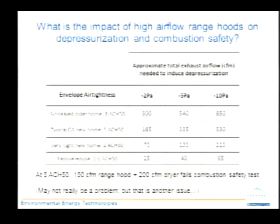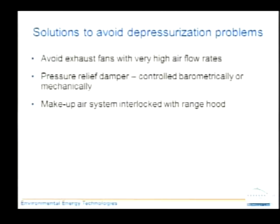These are numbers that go along with it. I'm going to actually get away from the numbers because I don't want to go through that in detail. What I will say, though, is that one of the reasons we think that there's a little bit more of a scare than there should be is that if you need a lot of flow to cause a depressurization problem, if you need your dryer and your range hood and both bathroom fans and everything else to be on at the same time, and it takes 500 or 600 or 700 CFM of airflow to cause a potential backdrafting problem, well, you have 500 or 600 or 700 CFM of ventilation there, okay?